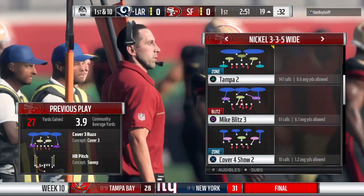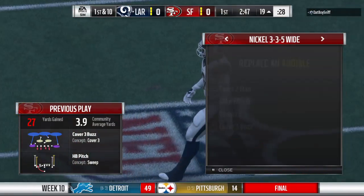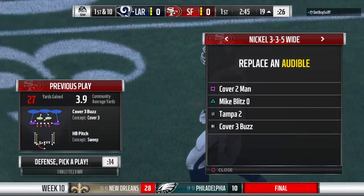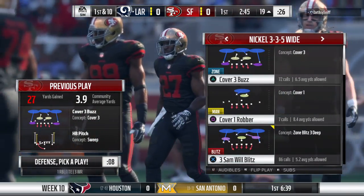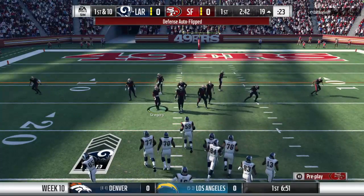Well, they came into this game saying it was important that they set the tone and show that they can run the football. I believe that they've done that here in the first quarter. So they're operating in the red zone.